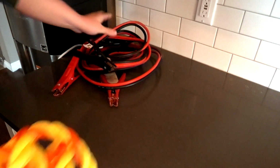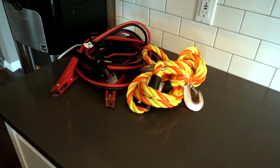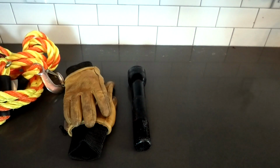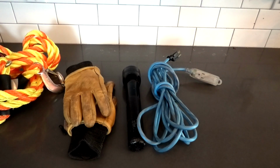Lastly, I'm putting together a simple toolkit of things that might come in handy in the winter. First is a set of jumper cables and a tow rope. These are to rescue people who are less prepared than we are. I'm not going to be getting stuck or needing a jump start. A pair of gloves. Use these for anything from pumping gas to having a snowball fight. I don't think I need to explain the gloves. Flashlight since it gets dark at 4 o'clock. An extension cord in case I need to park overnight somewhere that's not home and I want to plug in. Places like hotels or airport parking.